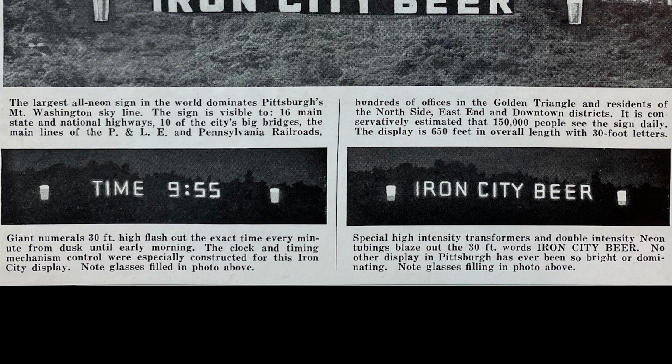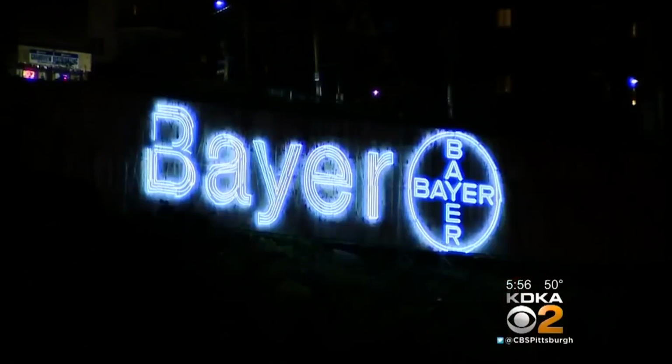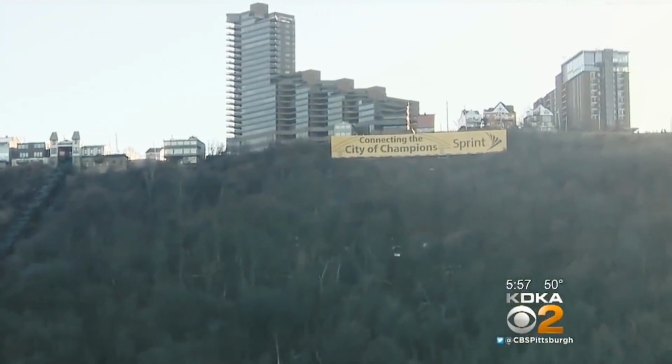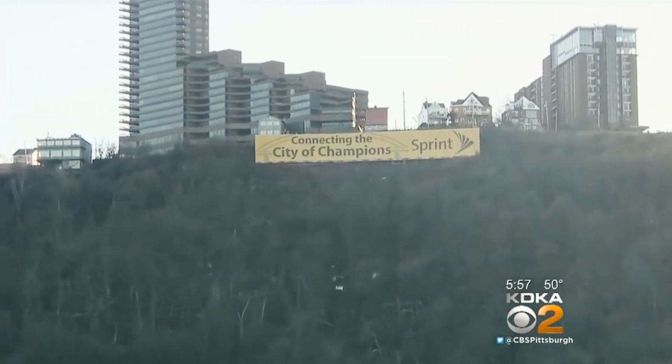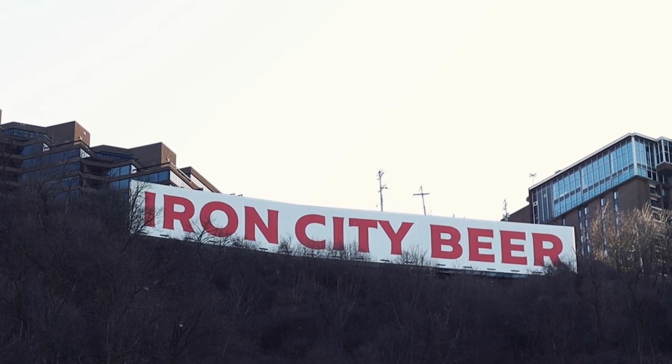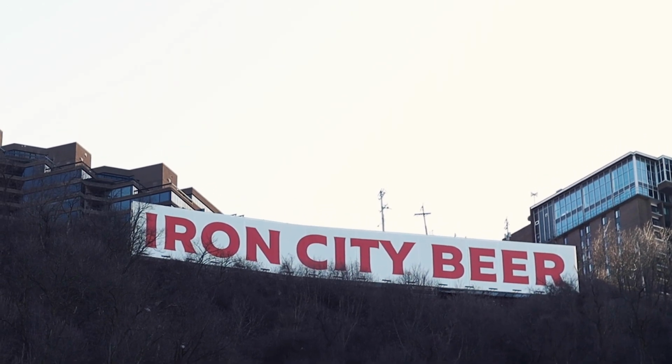on the north side. Most people call it the Alcoa sign because that's what it was when they were growing up, from 1967 to 1992, and then Bear from 1993 to 2014, then Sprint from 2016 to 2018. Now in November of 2020, Iron City put the iconic Iron City beer words and font back overlooking the city.